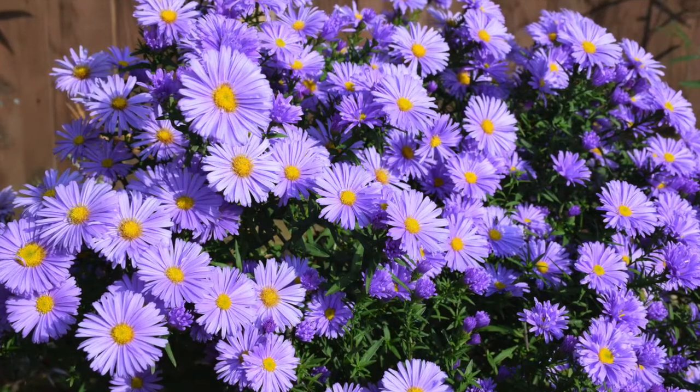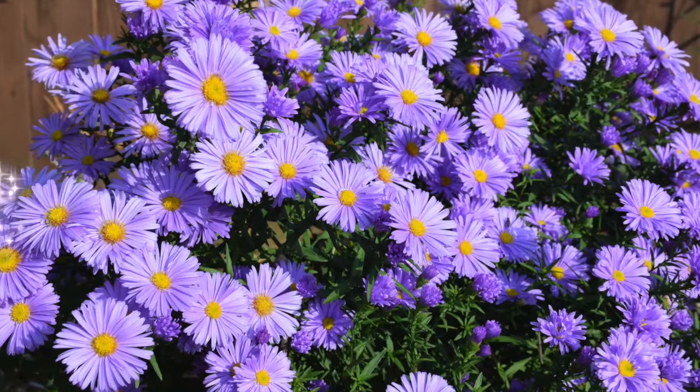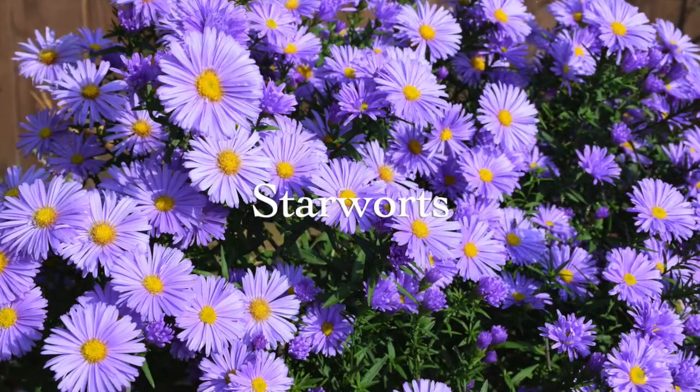During the autumn, if we look to the sky, we can see shooting stars, and with a little bit of luck, we can grow our own shooting stars in the garden.